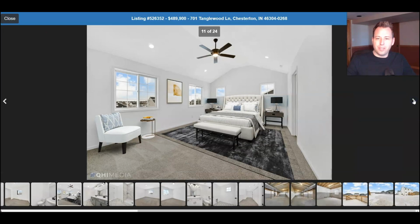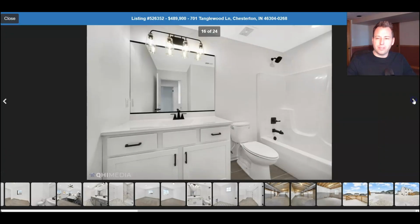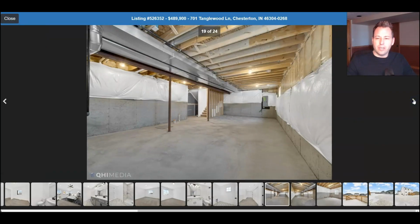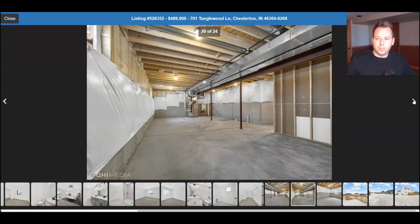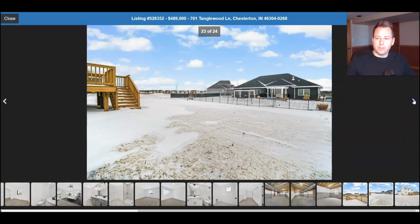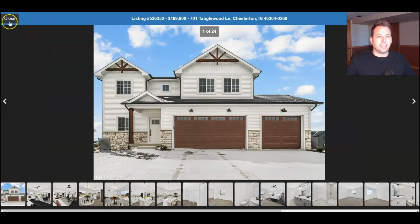The master bedroom here. Got the vaulted ceilings. That's the master bath attached to the master bedroom. Would be the second bathroom upstairs. Looks like a partial unfinished basement. It's unfinished. Got the escape windows. You can add bedrooms down there. All right, so that's Chesterton.